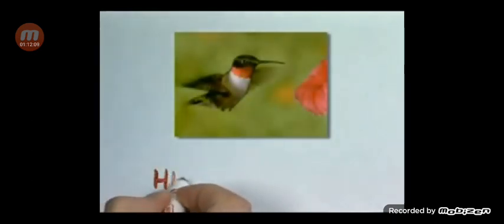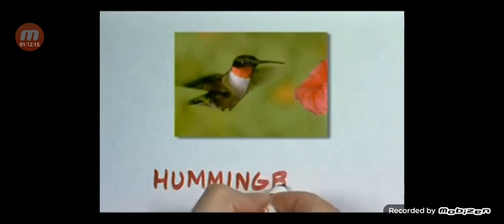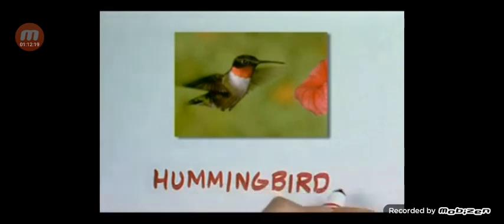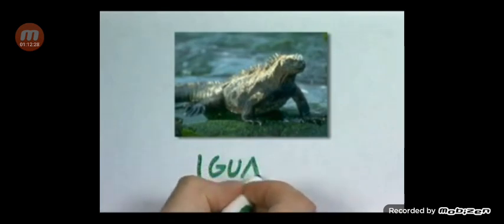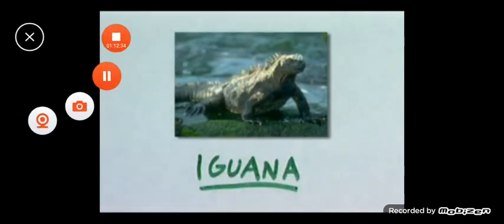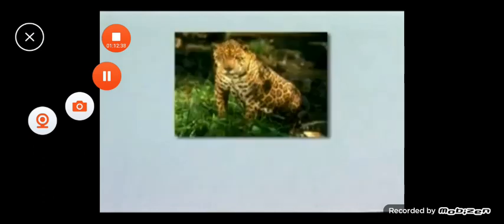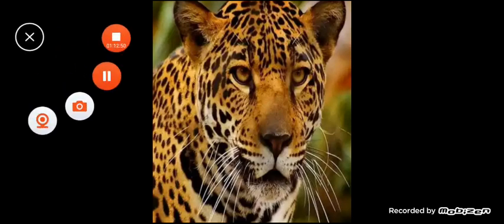This is small, a hummingbird. H-U-M-M-I-N-G-B-I-R-D. Hummingbird. Isn't it cute? The next letter is I, and I is for iguana. I-G-U-A-N-A. Iguana. An iguana is kind of a scary-looking animal, isn't it? This cat is the jaguar. J-A-G-U-A-R. Jaguar. Look at all those spots.